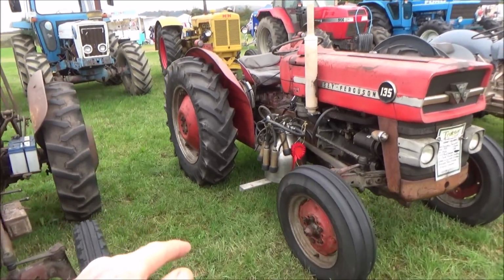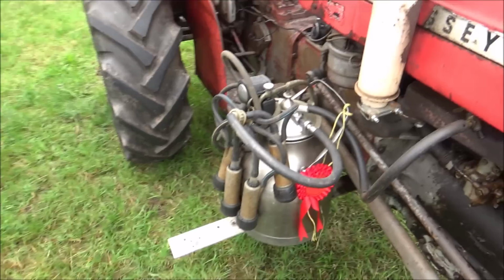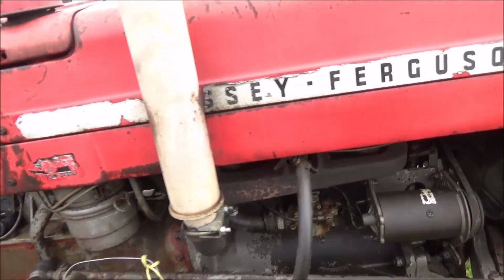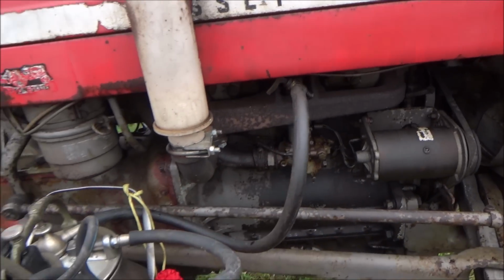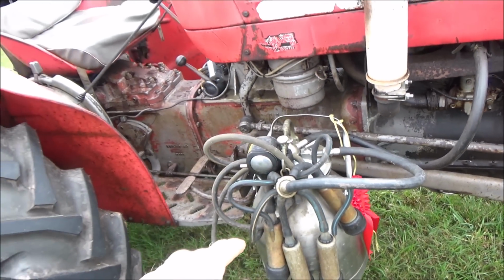Oh, look at that, milk and churn. Look at that. It's got the actual milk machine on it as well. Is that actually running on there or something? Oh my God, look at that. What? That is unique. I've not seen something like that. You can milk a cow with a tractor.